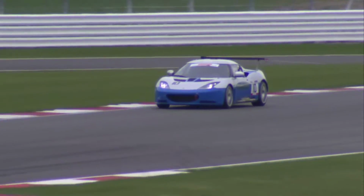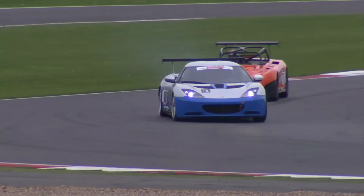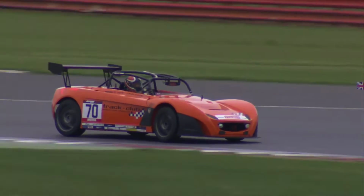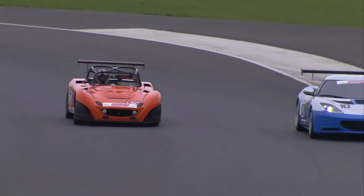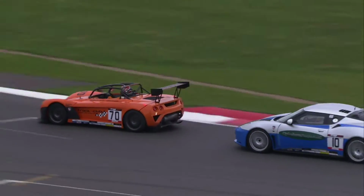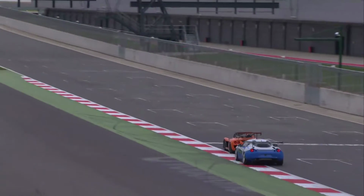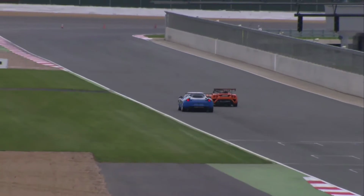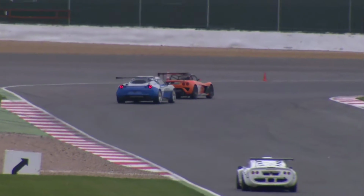Andrew Bentley lights the blaze in the Evora, hits the brakes into Vale, snatches a tyre as well, and with good reason because he's got Marcus Jewell right on his tail, and Jewell looking particularly feisty here in the 211. He's going to take advantage through Club corner and wrestles the lead of the race away from Andrew Bentley. That was all triggered by that slight error from Bentley as he hit the brakes into Vale, pitched him off line for Club, and Jewell needing no second invitation to go through.